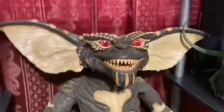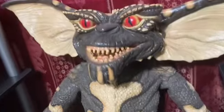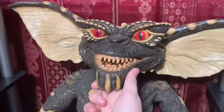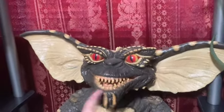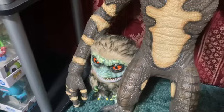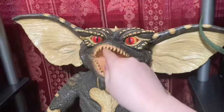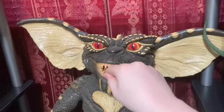Jumping down into the cavern, we have more gremlin. To be more exact, my life-size replica gremlin puppet. This thing is very cool. We also have a critter, because you can't have a gremlin without a critter. Goy. A goy.